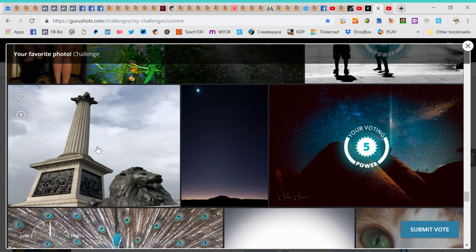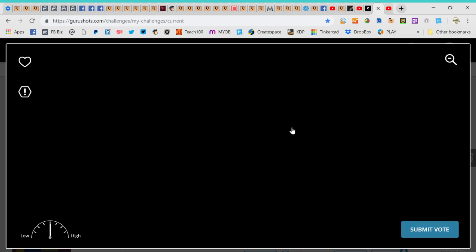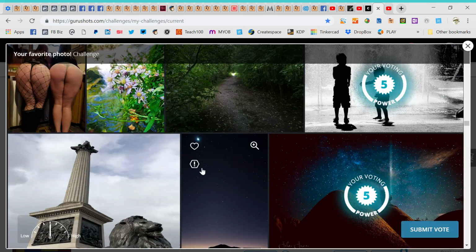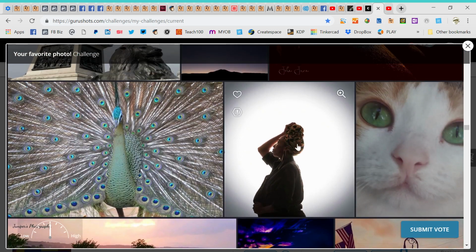Good old Trafalgar Square in London. Probably one of the funniest photos I've seen of that. Let's see if this straightens out. That's better. Okay, the lions and Nelson's column. But still, not amazing. What have we got? Beautiful studio shot there.